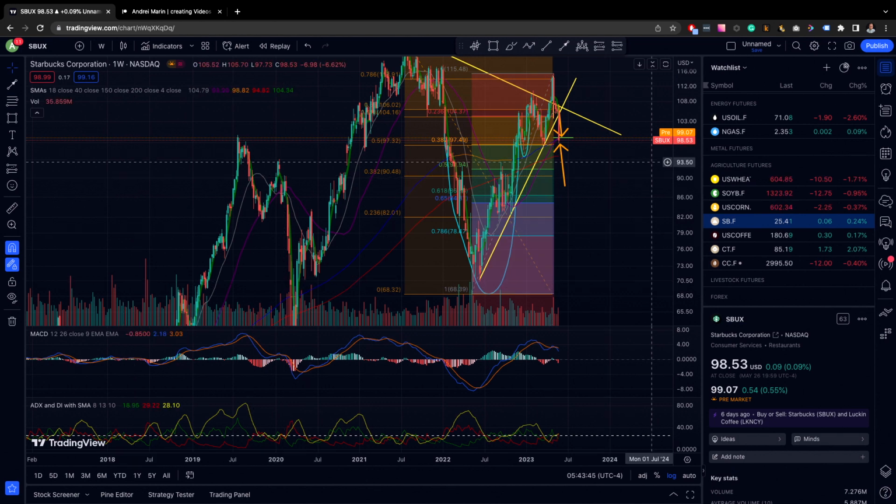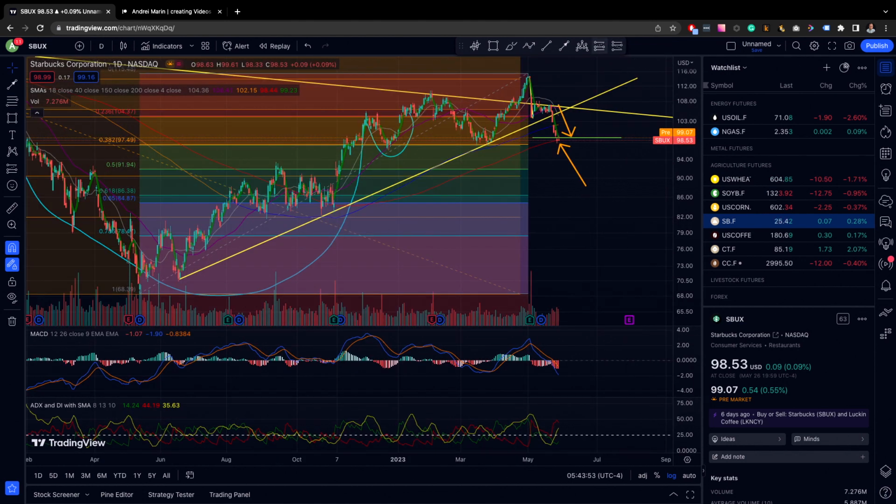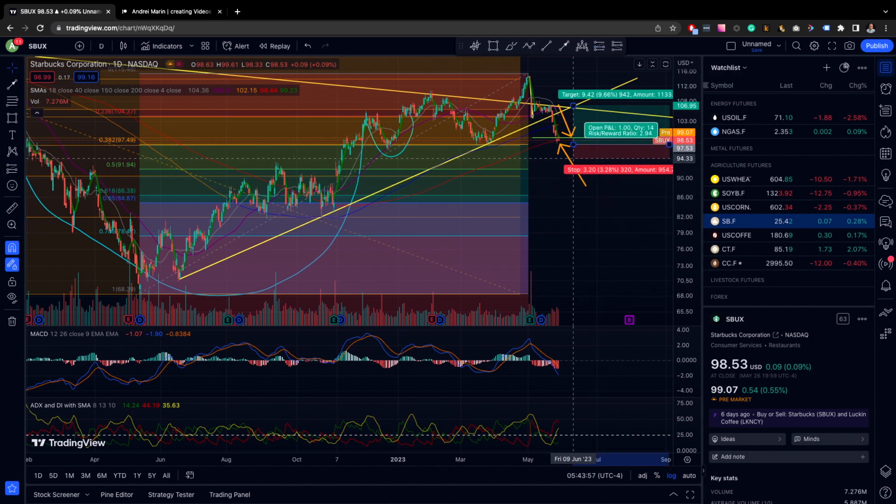On the weekly though, in the grand scheme of things, the trend is still very much an uptrend, so I want to take this trade. I'm gonna make sure that I have my stop loss very tightly tucked right under this area, so I'm gonna probably lose $1 per share for the chance to make roughly 8 or 9. So that's gonna give me an 8 or 9 to 1 reward to risk ratio, or the other way around, a 1 to 8 or 9 risk reward ratio, which is a pretty sweet trade that I would take every single day.